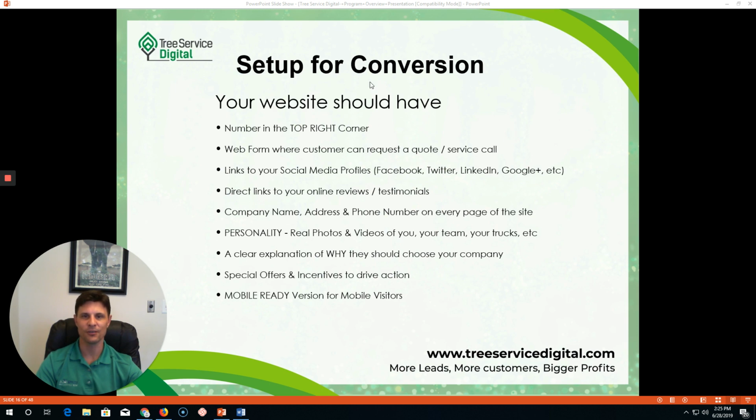So that's what we're going to do there on the website. You want it to be set up for conversions. So here's a list of things your website should have. You could take this down and just apply it to what you're currently doing. You want the number in the top right corner or just at the top of the header of the website. You want a web form where customers can request a quote or a free estimate or service call. You want links to your social media profiles, your Facebook, Twitter, LinkedIn, Google. The more you have of that stuff, the more people will click on it and they'll like your page. And then you're going to get more information from you if you're posting on social media.